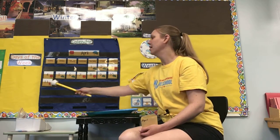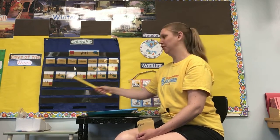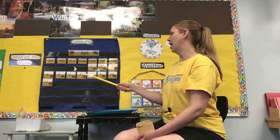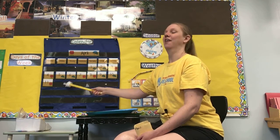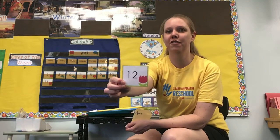9, 10, 11, what's next? 12. All right, so here we go. Umbrella, umbrella, flower, flower. Umbrella, umbrella, flower, flower. Yes, so we have a number 12 with a flower on it.